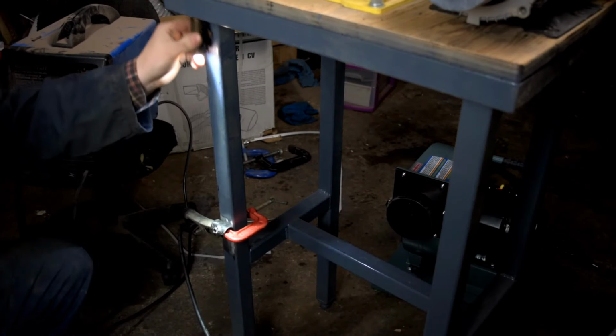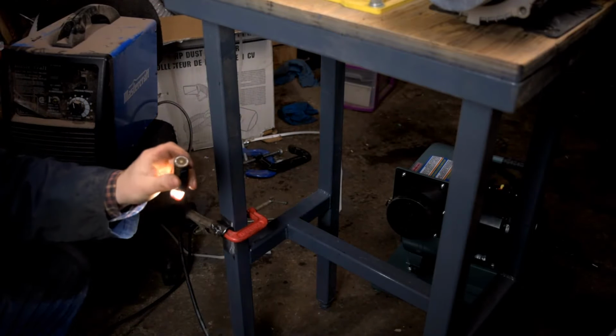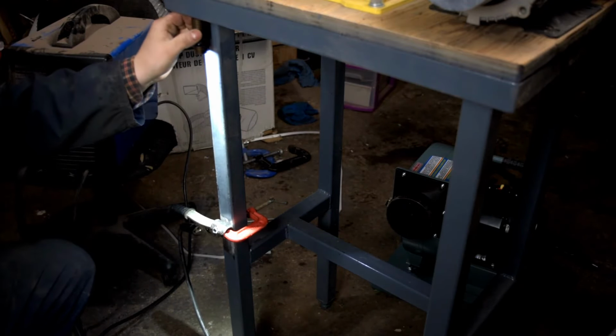Got my trusty magnetic light here again. Man, these magnets come in handy, so handy. I don't know why that hasn't always been used for lights like this.